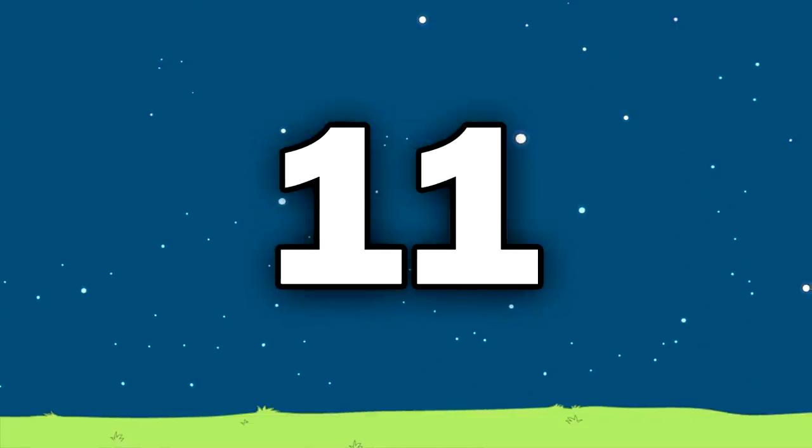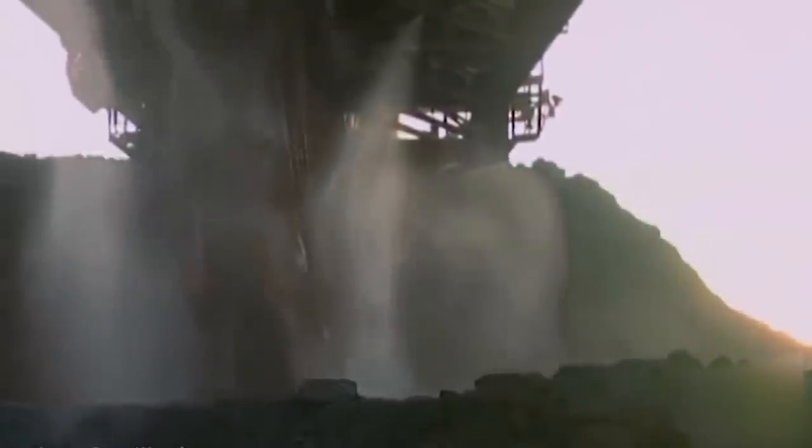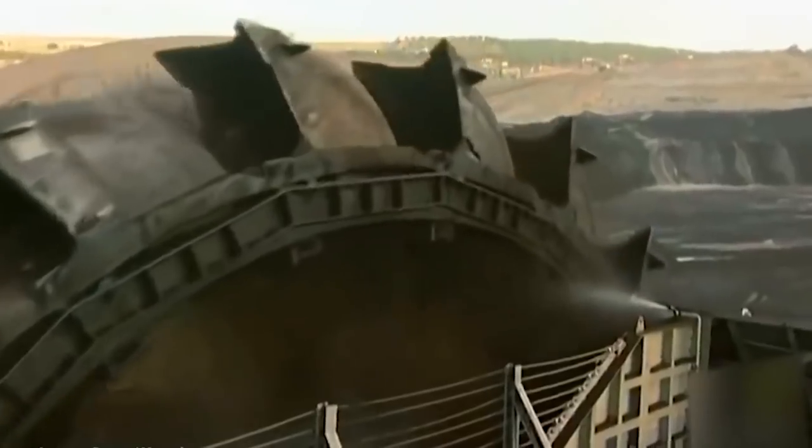Number 11. Bucket Wheel Excavator. Now, if you think driving an excavator all day for work would be a breeze, don't apply for a job where they use this beast.